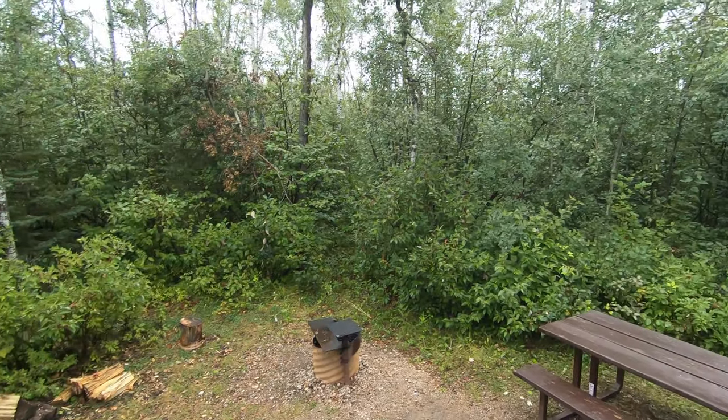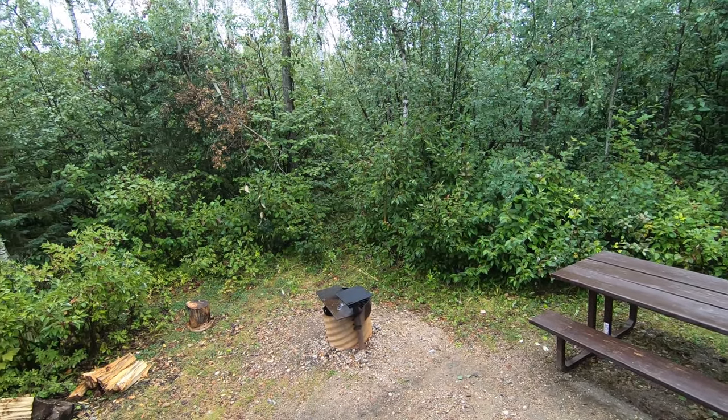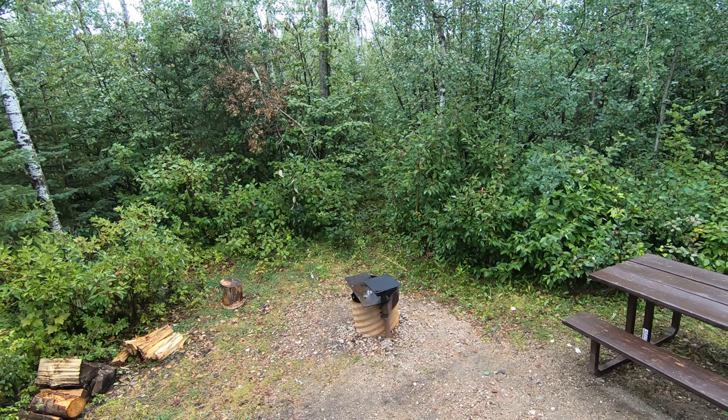Got the slide in here. Brought her in last night. Everything's nice and dry. Just gotta clean up the inside. Make a coffee and I'll be out of here.